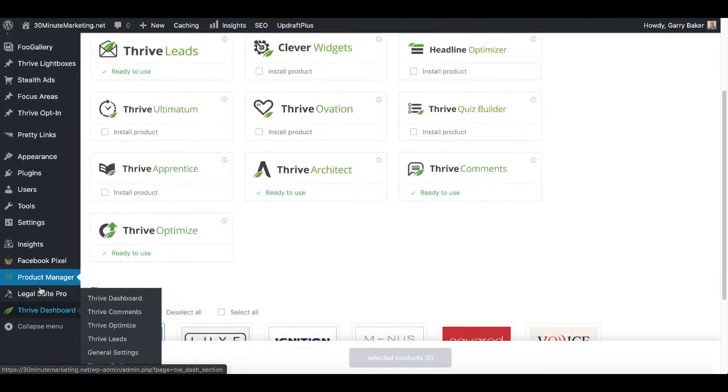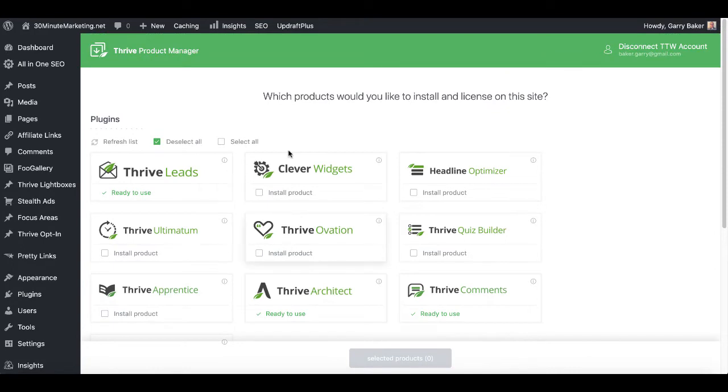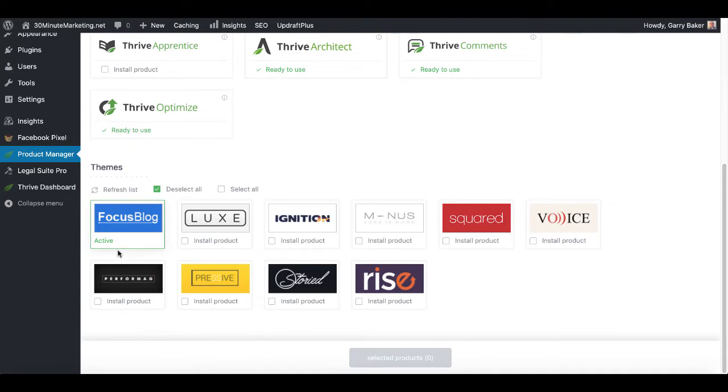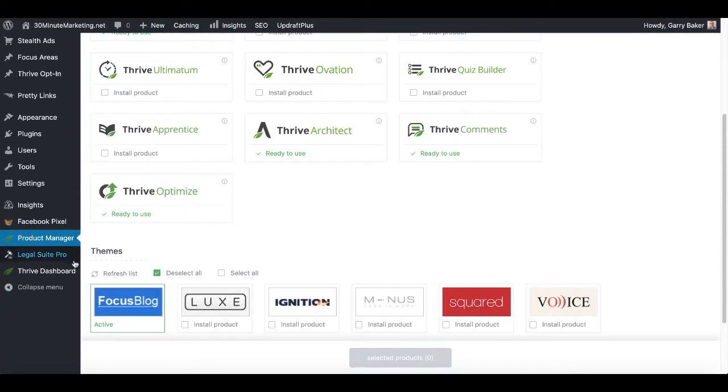So if you scroll down here, you'll see that there's the product manager. That's the screen I'm on here. This is a plugin that you upload that gives you access to all the plugins from one convenient dashboard, Thrive Leads, Clever Widget, all the way down to Thrive Optimize, as well as all the Thrive themes are readily available for you to use across all of your websites from one single dashboard inside of the product manager.